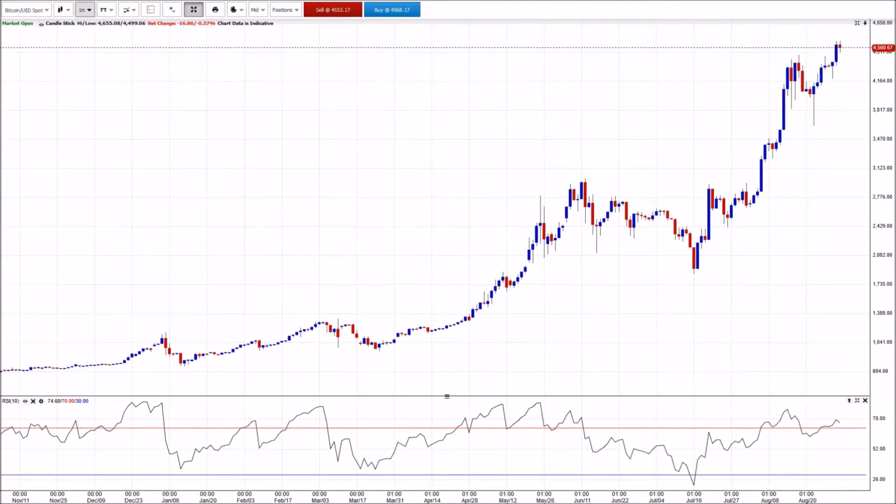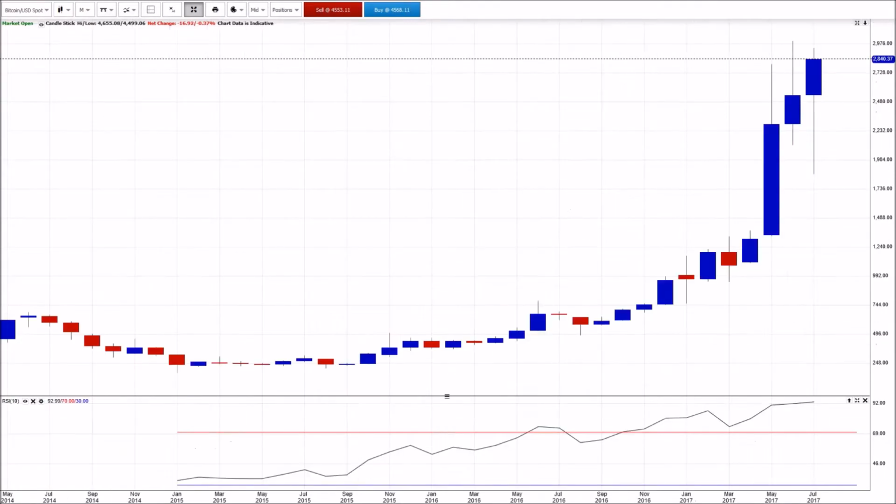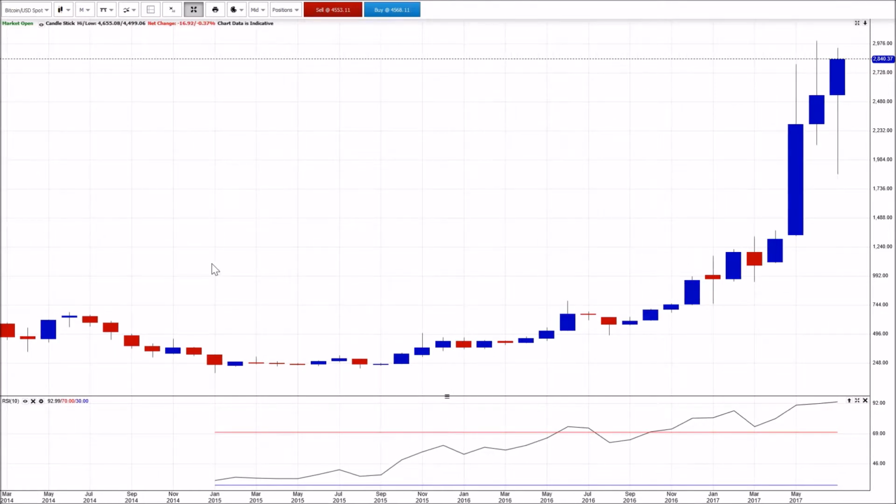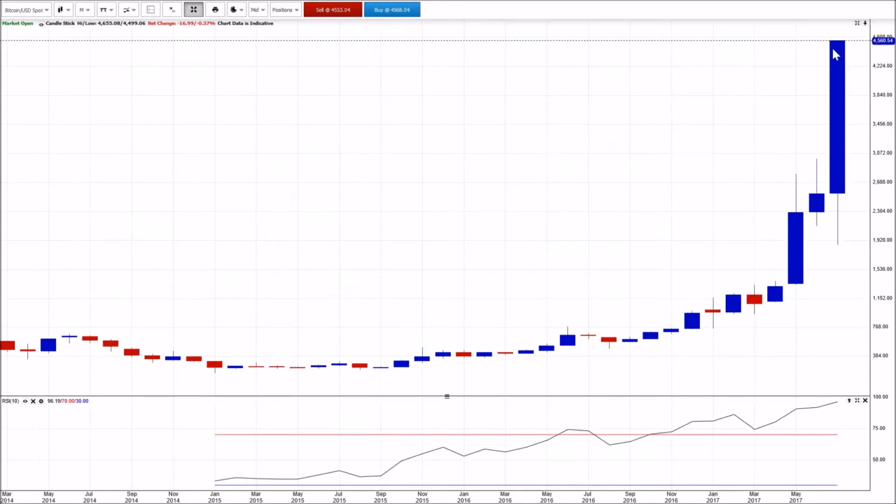I think this is interesting. When Bitcoin first came out, I remember talking about it. I think it was about 2012, and I just thought, utter rubbish, flash in the pan, and this is where we are now on Bitcoin. I'm sure it was about $100 or whatever it was. Bitcoin was worth $100 back then, and now it's worth $4,500 a Bitcoin.